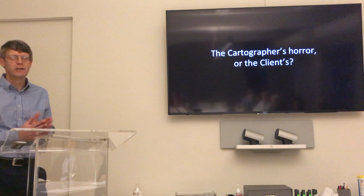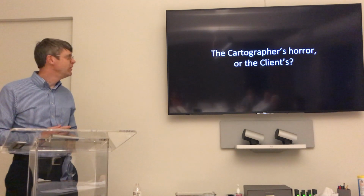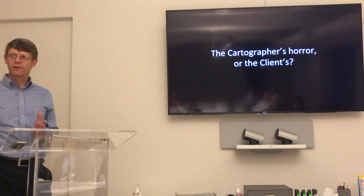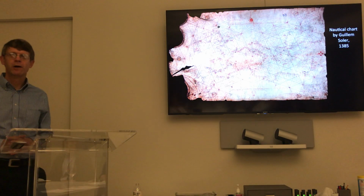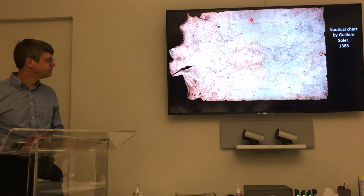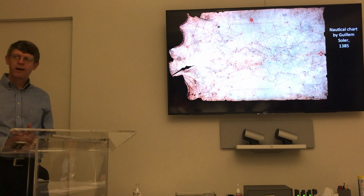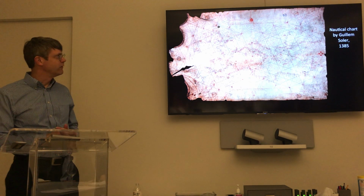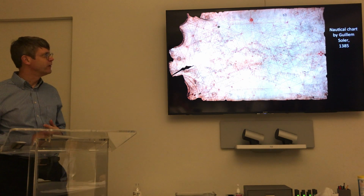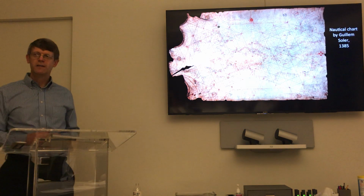Another question that needs to be addressed is, whose fear was it of blank spaces? Was it really the cartographer or was it the client? I'm thinking here specifically about commissioned nautical charts. What I'm going to do is compare nautical charts by the same cartographer. So this is a nautical chart by Guillaume Soler, made in 1385, and this is an essentially undecorated chart.